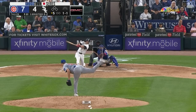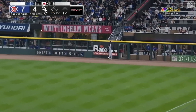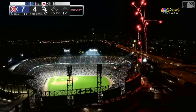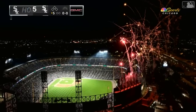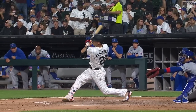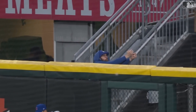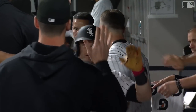Here's Benintendi at the dish. And he sends this one out to right. Going back is Suzuki at the wall. Benintendi first in the field, now at the plate. Cue the fireworks, a solo home run, his 12th of the season. And how about the fight in this White Sox squad? Well, Andrew makes one of the best throws of his career and then follows it up with a towering fly ball to right field that didn't come down. So now it's a 2-run game as the Sox are battling their way back into this.